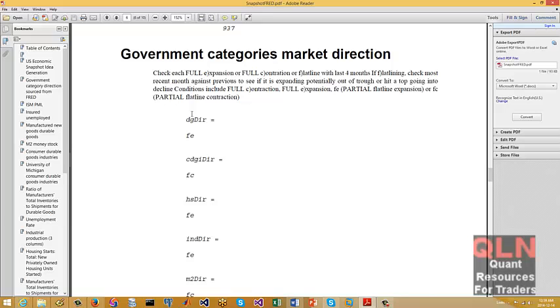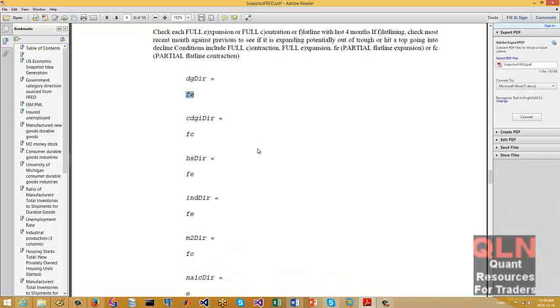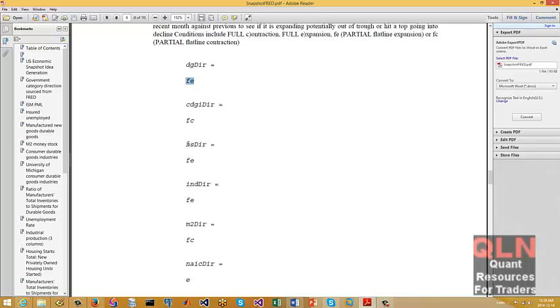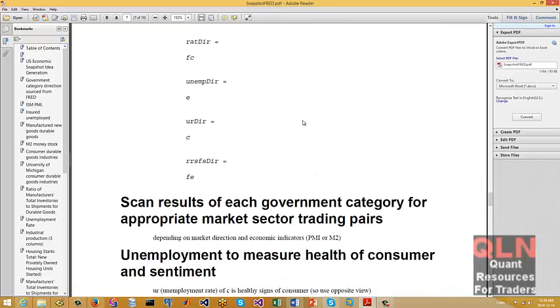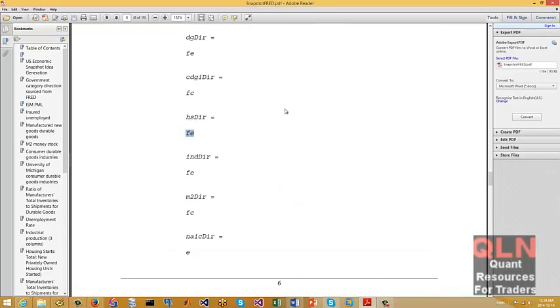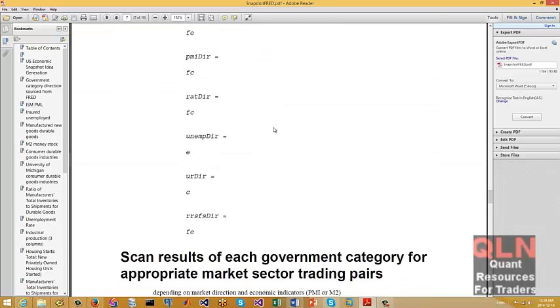So it's pretty simple. So in this case, we have durable, flatlining, but expanding. And then we have our housing starts direction. It's flatlining, but expanding. Okay, so I want people to realize that. So we got one for each one of these.